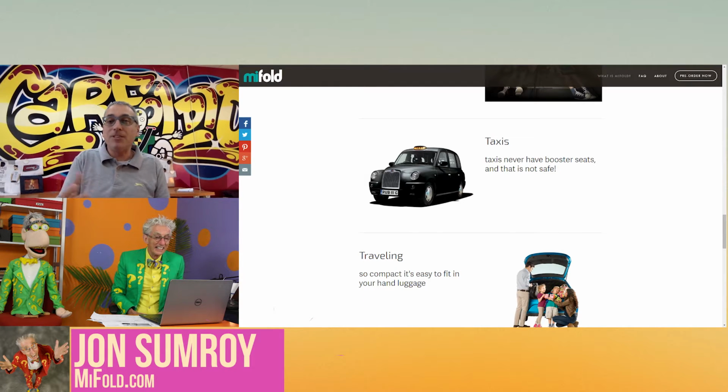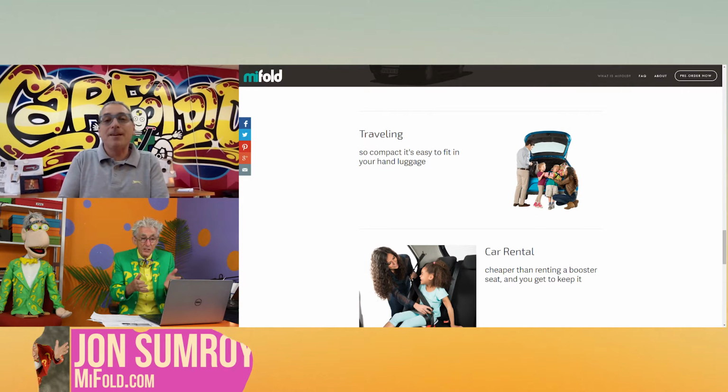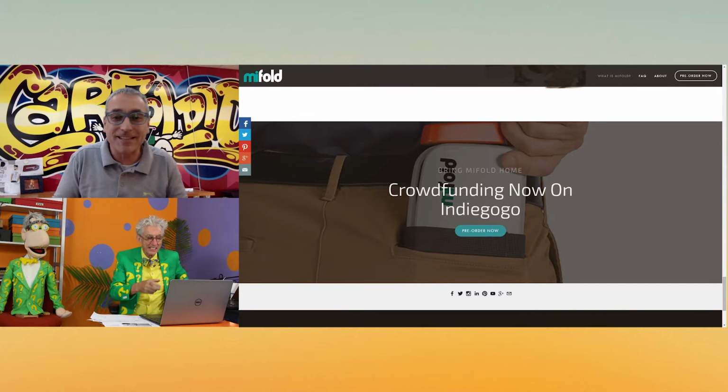And I wanted to find a way of making something that was so small. So we're talking about a booster seat. I don't think I said that yet. So this is a kid's booster seat that you could put in your pocket, right? Well, definitely. So look, I like to do a little side-by-side comparison. Yes. Okay. Go ahead.